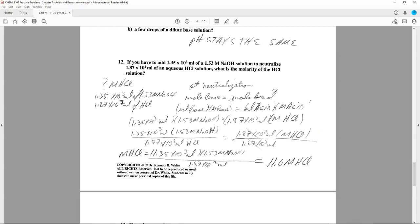So at neutralization, moles of base equal moles of acid. The milliliters of base times the molarity of base equal milliliters of acid times molarity of acid. Now, NaOH is a base. Therefore, we put in 1.35 times 10 to the third milliliters and 1.35 capital M NaOH. HCl, hydrochloric acid, is an acid. We put in the acid.